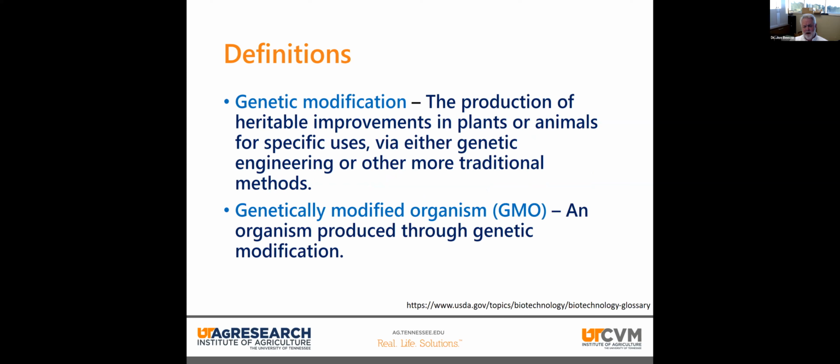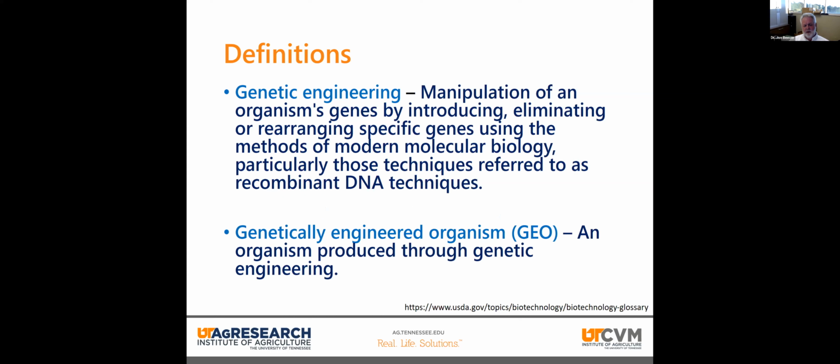So some more definitions: genetic modification, the production of heritable improvements in plants or animals for specific uses. And see the last point here, where genetic modification includes either traditional breeding methods or genetic engineering. And so in theory, by these definitions, all animals that we breed and selectively breed are in fact genetically modified, either through traditional selection programs and then in the future through genetic engineering. So today we like to begin using the word genetic engineering or bioengineered. That's another term that we can use.